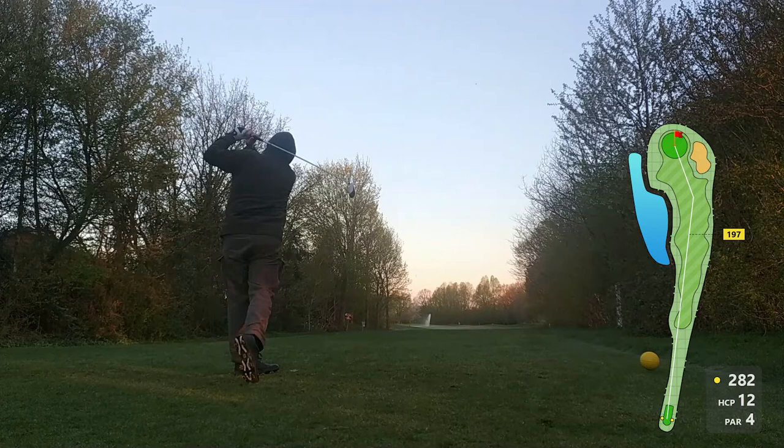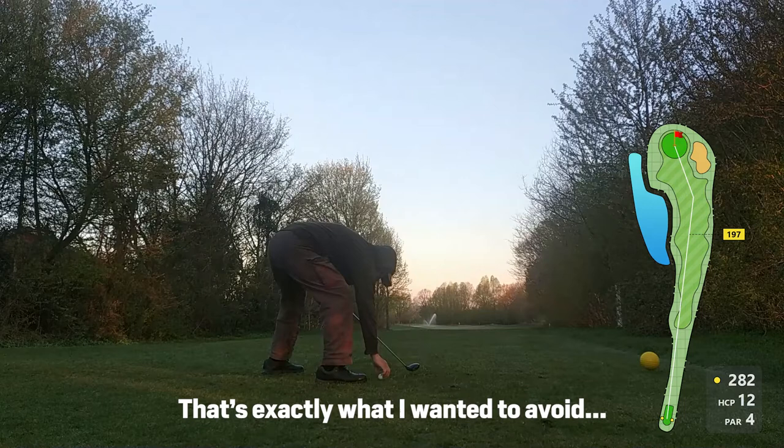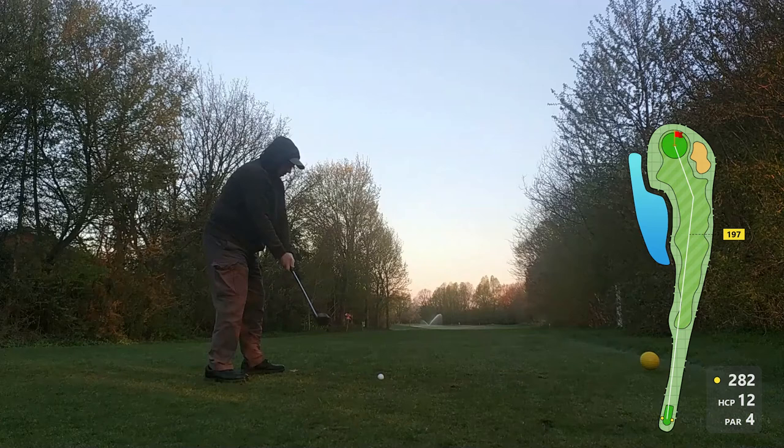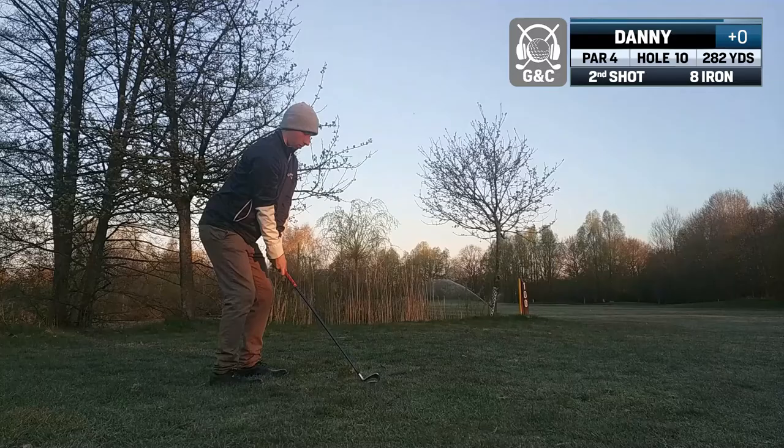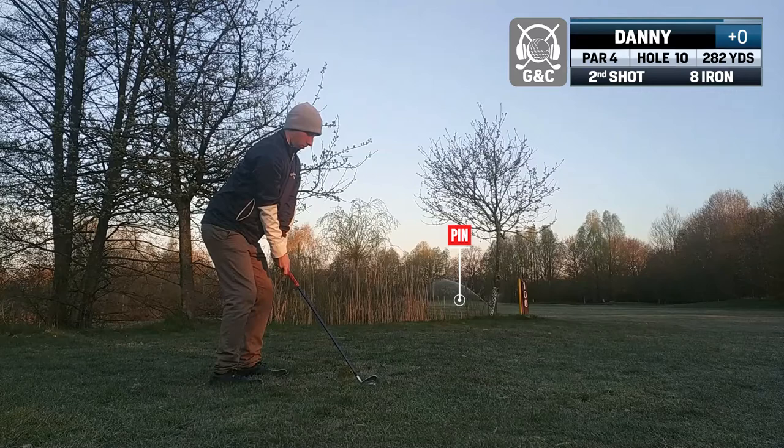It's pretty cold, and we haven't warmed up at all before teeing up. We'll just call that one a breakfast ball. That's looking much better. I shot this ball way further than expected.